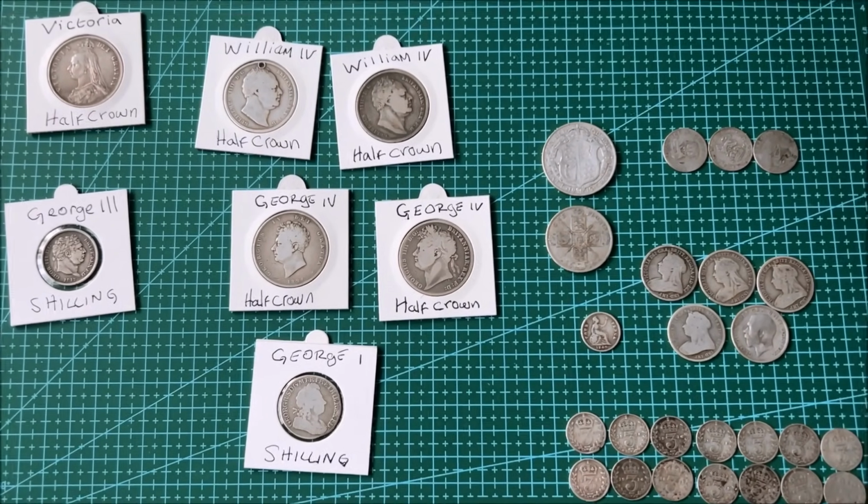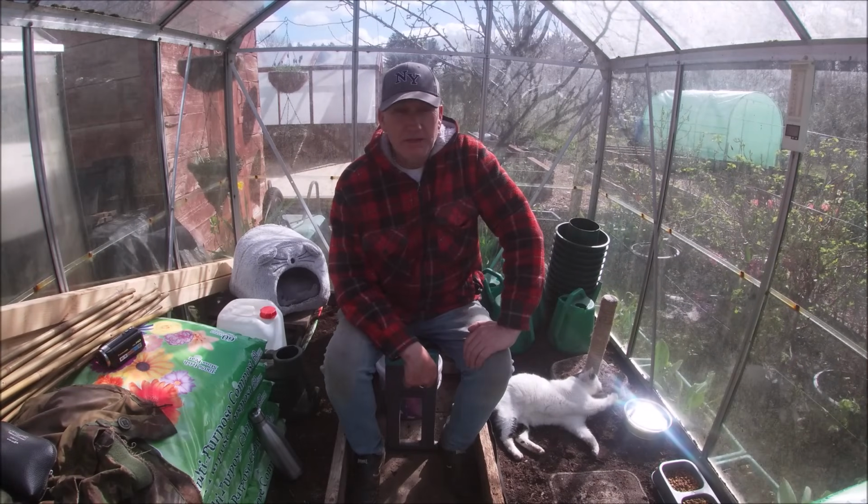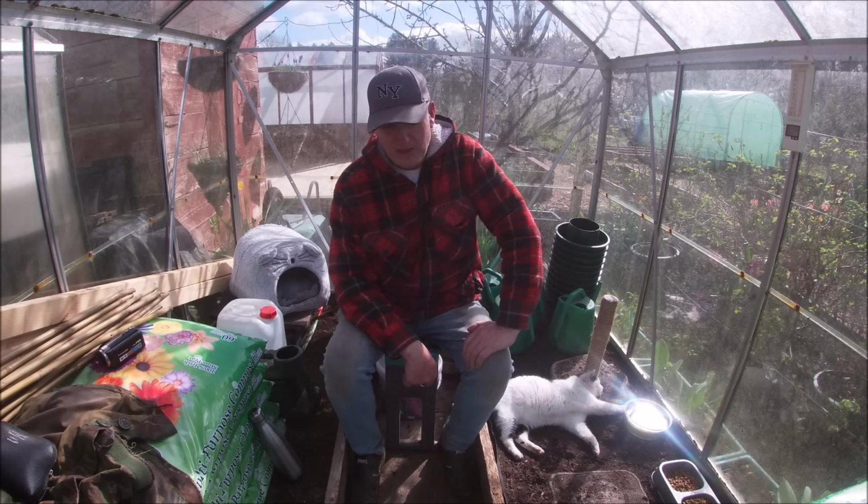today at the Antiques and Collectors Fair. So there we go, absolutely awesome coins I got there. I really do like the bullhead there, the shilling. I mean, we're talking AU 55, something like that. That's what I reckon it is.